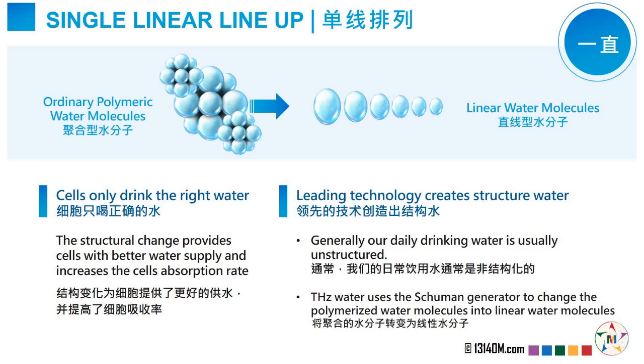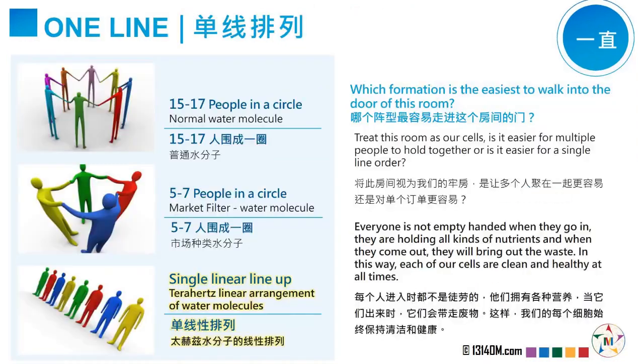With the new terahertz technology that uses a Schumann resonance generator to process the water cluster's structure into a linear arrangement structure, it provides the cells in our body with better water supply and increased water absorption and detox rate. Imagine that you have 15 people standing together in a circle and trying to get into a room through a door. It would be very difficult to get through together. Just like how normal water molecule clusters try to get into your cell through a small gap.